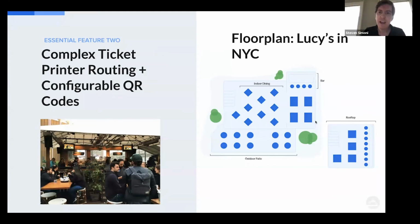So at a certain part of the day, the staff might not be on the roof, especially when it's less busy. The director of operations typically might not want to staff the bar upstairs. So during that time, guests still might want to sit upstairs and enjoy the outdoor area, but the tickets and the items need to be able to route elsewhere.